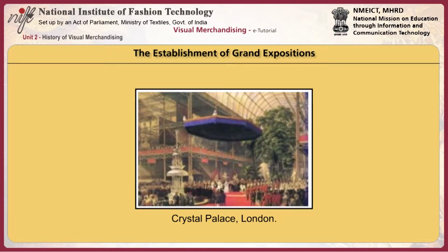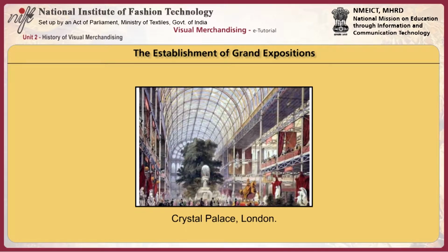The grand expositions, which began in London in 1851 with the Crystal Palace Exposition, were originally meant to present and demonstrate the new technology. The exposition soon became an exotic and elaborate setting for fairs, as you can see in the images. The retailers learned that it was strategic to display the merchandise in the open and not to place the objects directly on the floor, which is very commonly seen in India, but rather on platforms or pedestals, raising the merchandise closer to the eye level.